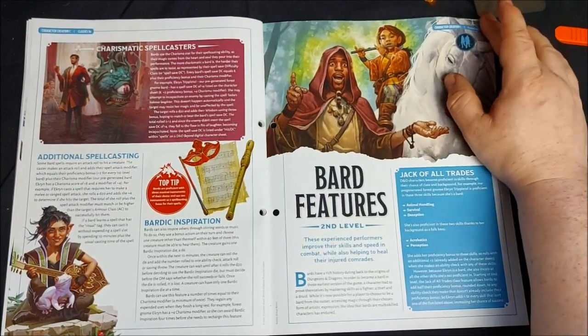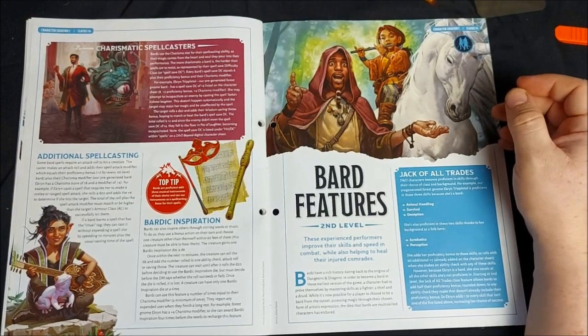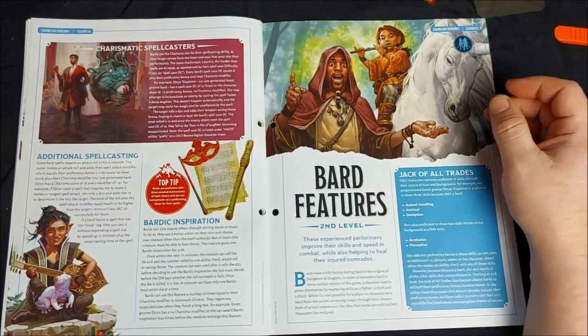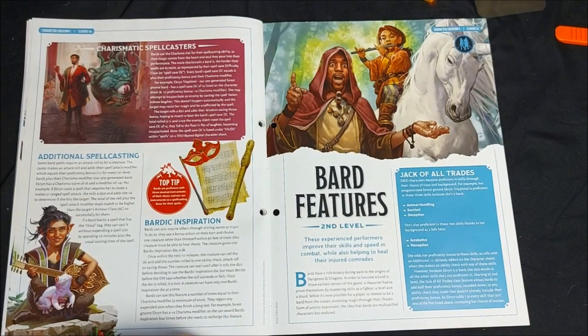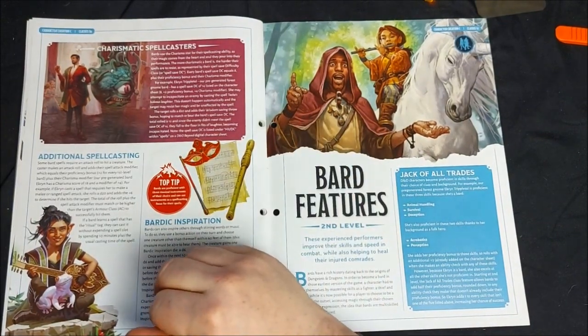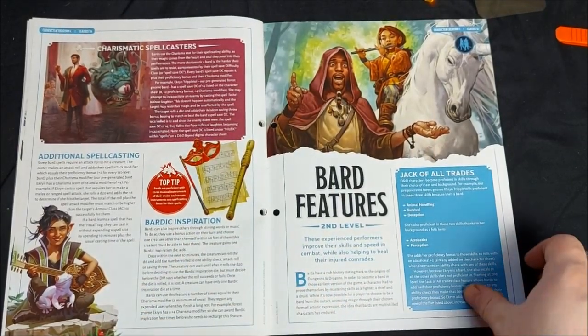Moving on then to second level. So these experienced performers improve their skills and speed in combat while also helping to heal injured comrades. We see a halfling here playing her flute and bewildering a rather pesky travelling merchant who wants to sell her something that she doesn't necessarily want or need.